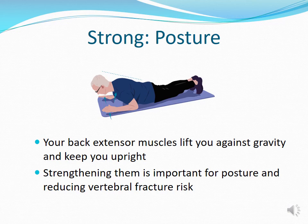To sum up this section on strong, as part of the strong, steady and straight guidelines, try building up to completing bone-loaded exercises on 2 to 3 days each week, in line with government guidance and guidance from the Royal Osteoporosis Society.